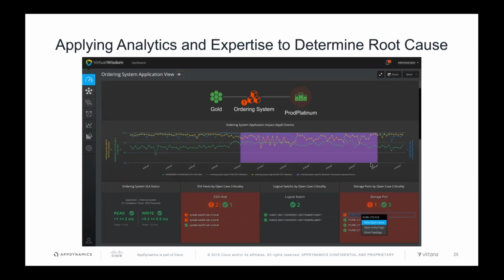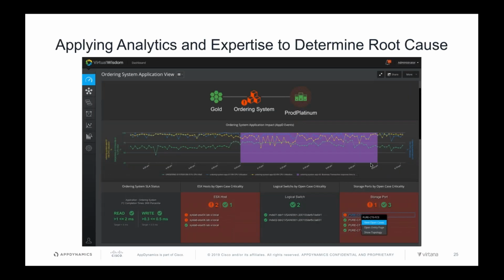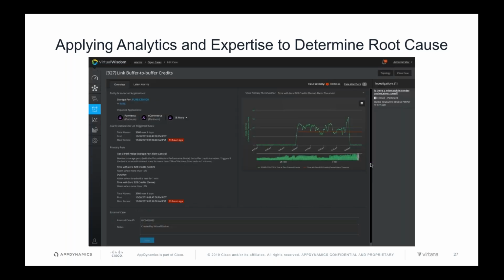So if you're looking here, the actual overlay is the AppDynamics event overlaid onto the infrastructure trend, and you can see it's looking at a business transaction response time alert within AppD, mapping it to an infrastructure alert. And then we identify, let's look at the open case there and see what is that alert in VI that's actually corollary to an application health violation in AppDynamics. And very quickly we dig in and we see that there's a rule violation. We actually drive to the open case.